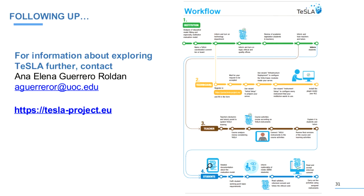I was going to ask, it hasn't come out in the discussion, but is anyone else using any tools or trying to build these kinds of tools in? I'm not necessarily asking about TeSLA, but anything in their own institution or their own teaching?